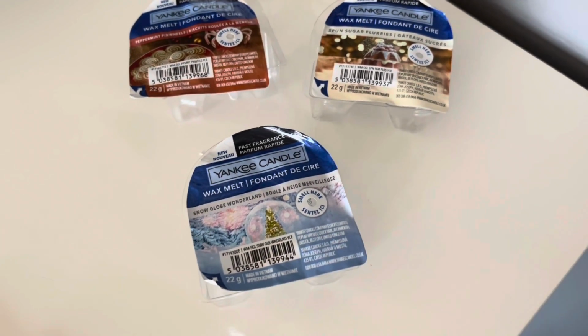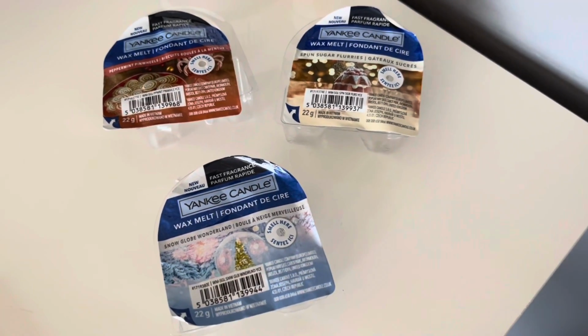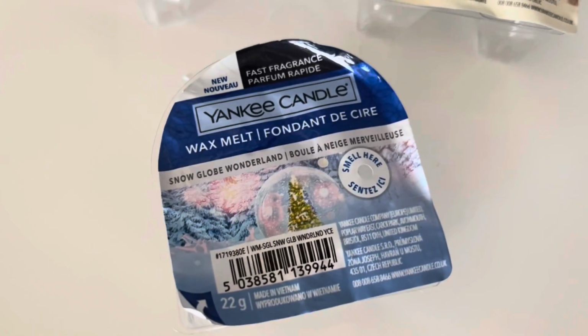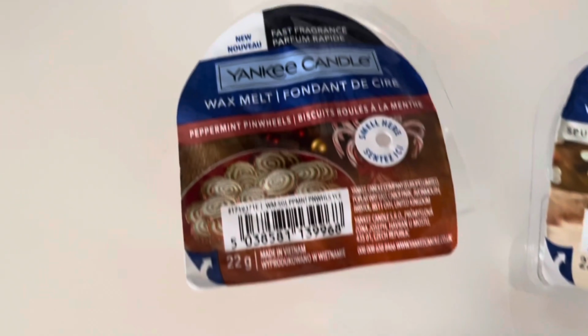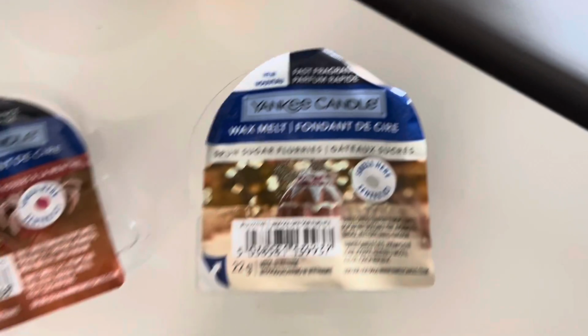Today I am reviewing the last 3 scents from the UK Yankee Candle Christmas collection for 2022. So you can see here I've got Snow Globe Wonderland, Peppermint Pinwheels and Spun Sugar Flurries.